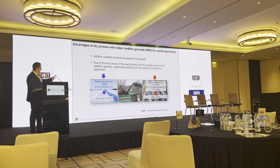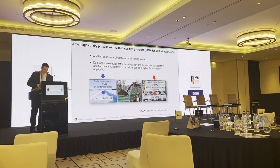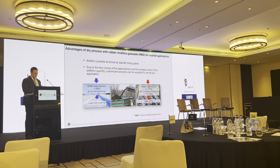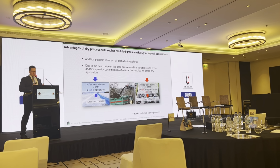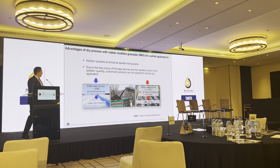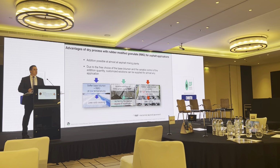So, in regions with very low temperature, like Dubai, we can use a softer base bitumen with rubber. And for regions with high temperature and high loads, we can use a harder base bitumen with rubber or with more rubber. So another advantage is a variable addition when using rubber.